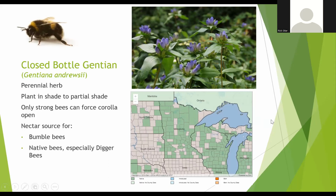So, and you can see that we have it fairly often. I have not seen it in Carleton County, however, but I have seen it in other parts of Minnesota and in Douglas County. Next one.